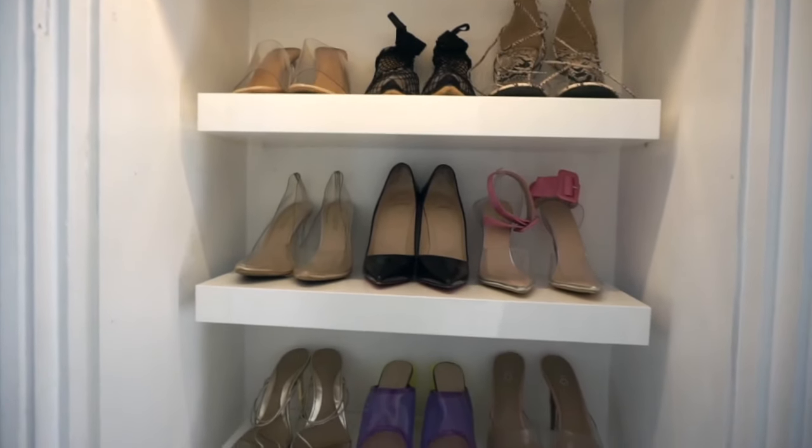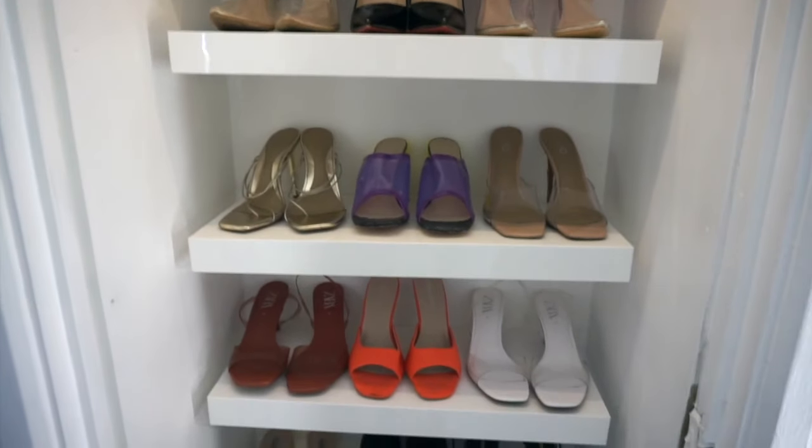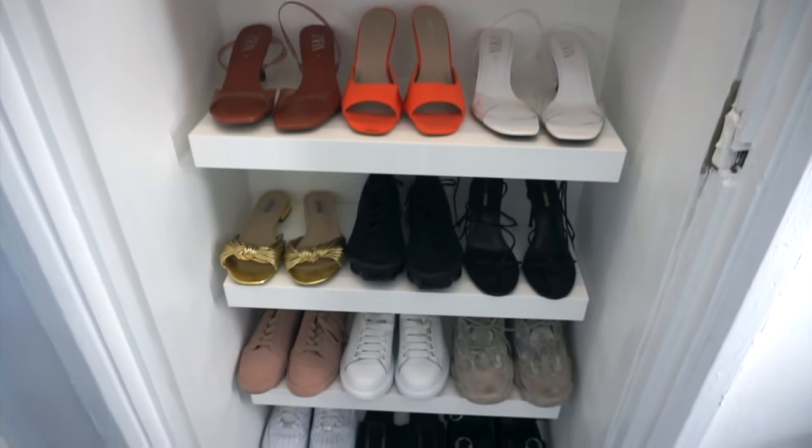Excellent Finish did a really, really beautiful job with this shoe rack. There's a light in here as well. I get to have all of my favorite shoes. These are not my favorite.